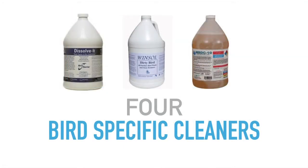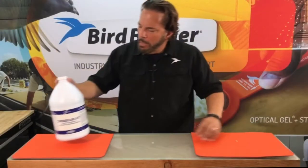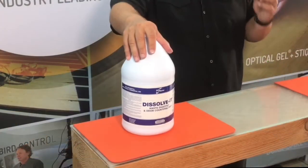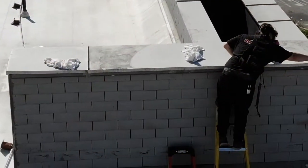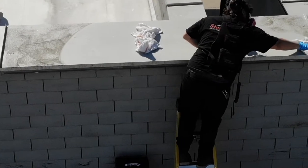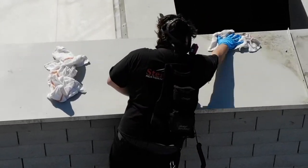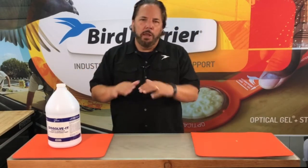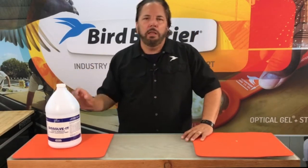Number four is that you should use specific cleaners designed for bird control. This is my favorite, Dissolve It. This is a great product because it breaks the pheromone imprint, which is part of the reason why birds come back to a site. And not only does it get rid of that, it gets rid of the droppings, breaks them down, and makes it much easier to clean up.